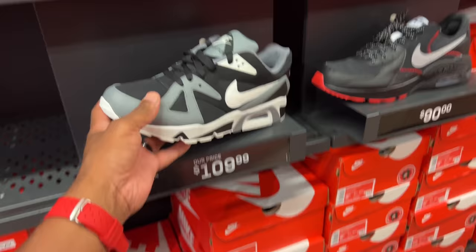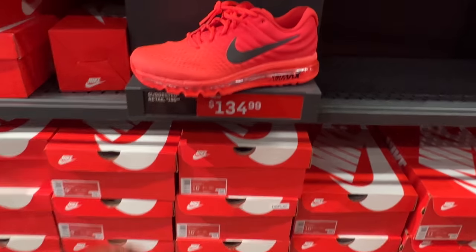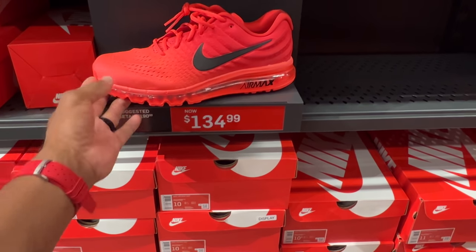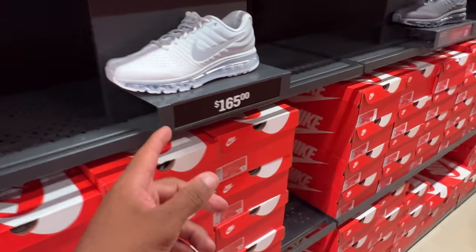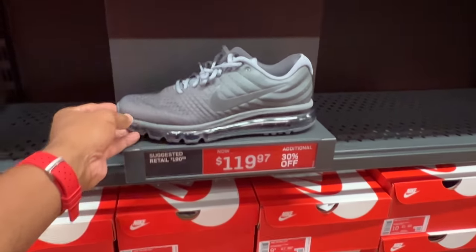I like the gray joints though. The same thing, 109. We passing. Here we go again. These Air Max 2017. I think these are crimsons. They're going for 134. Price not really budging though, man. But this is the Air Max section. Oh, I'll take that back. You got the cool gray anthracites. They're going for 119 with 30% off.